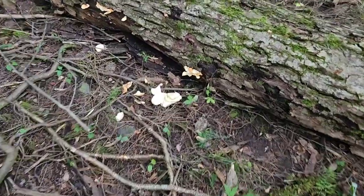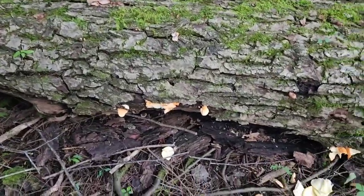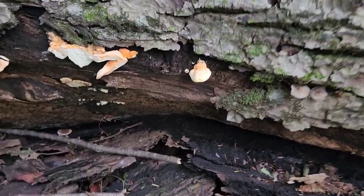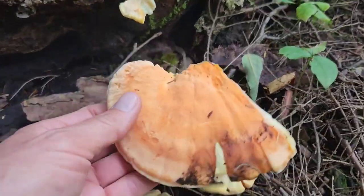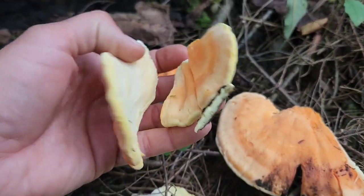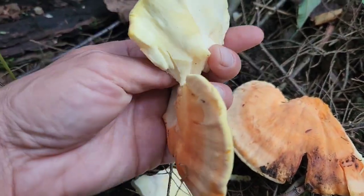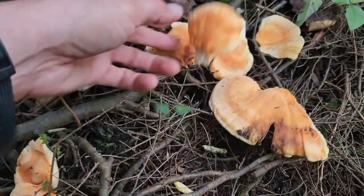Well, this is not what we should be seeing. So this is chicken of the woods. It looks like someone has hacked into this in this provincial park. So that's chicken of the woods. And look, they've discarded it. But this is a wild edible. It's called chicken of the woods for a reason. It's very tasty when cooked, obviously, but it's too bad someone's really hacked out of this.